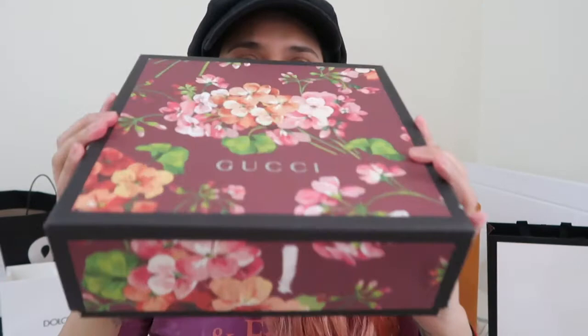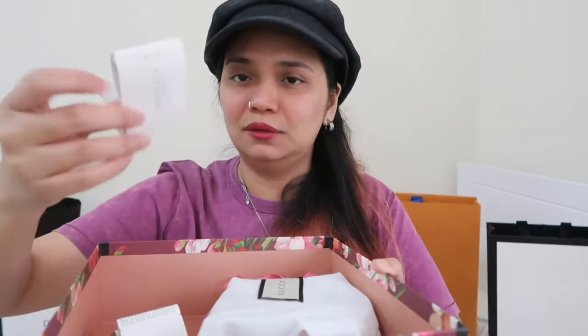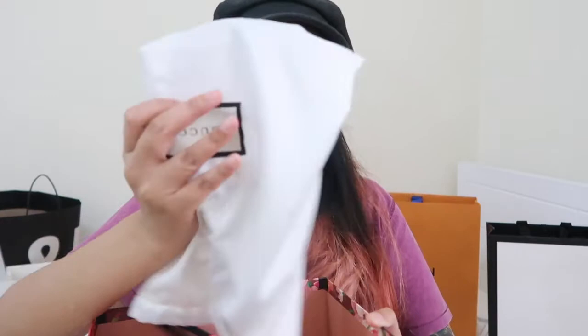So, it comes in this box. It's a very, very pretty box. And yun yung gusto ko sa Gucci. Alam mo yun, ang gaganda ng mga box nila. Like, effort talaga. Parang mafe-feel mo na sulit yung binayaran mo. So, inside the box, yung mga card information, choo-choo. And ito siya. Nagamit ko na siya, kaya nasa dust bag na siya.